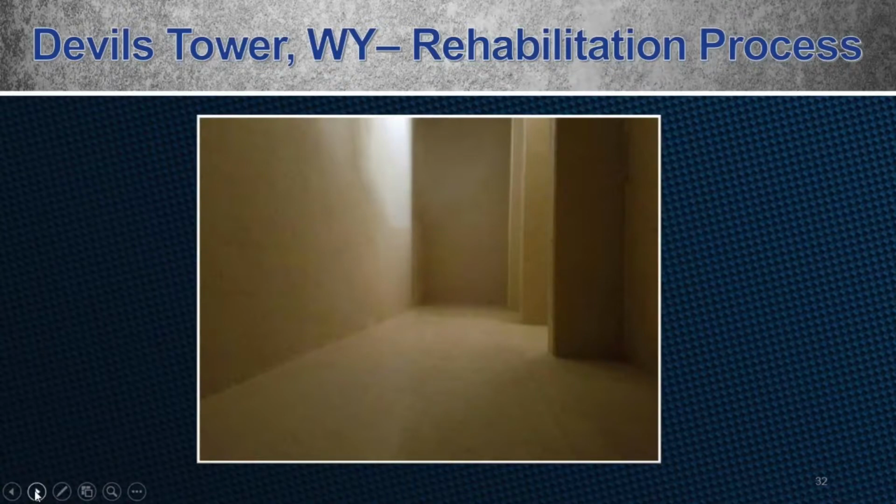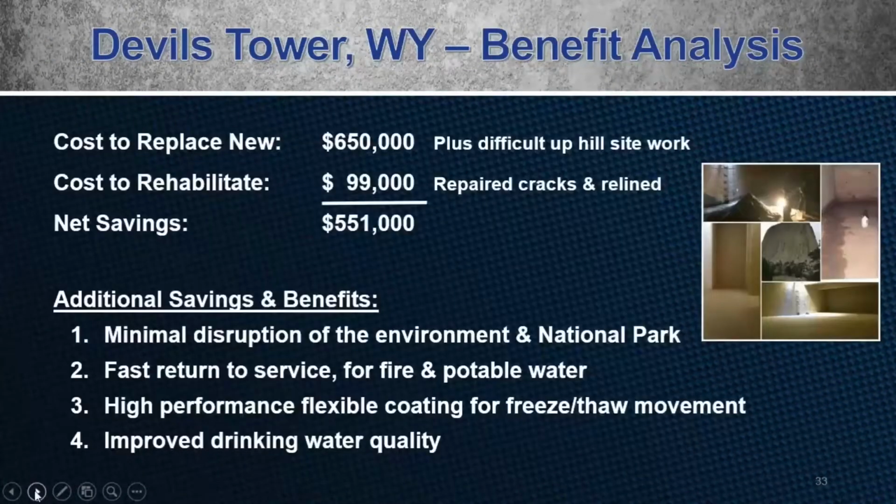So looking at the analysis of this entire project, the cost to replace it new was given to us at $650,000, plus the difficult site work up the hill and all the things that added up to be over $1 million. But $650,000 was the initial bid. The cost to rehab this project was $99,000, repairing the cracks and installing the system. Over $500,000 in savings.